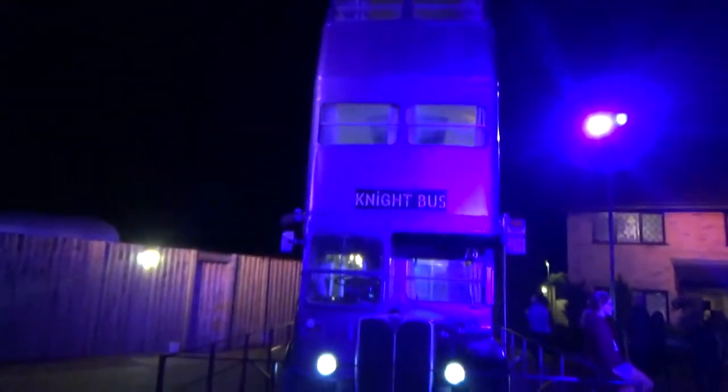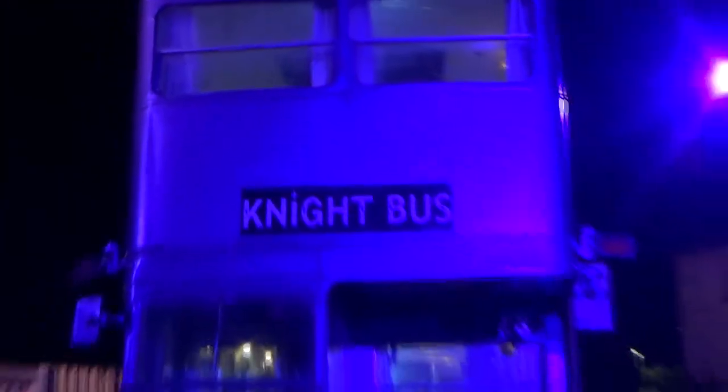And we're back on the tour, walking into the dead of night to see the night bus! Yeah! Warning, what you're about to watch may ruin the magic. Number 4, Privet Drive.